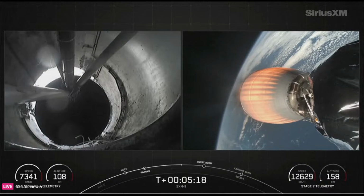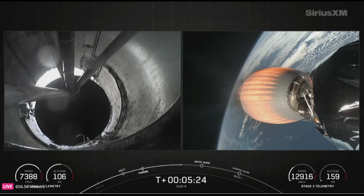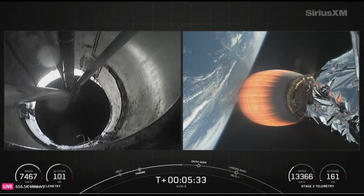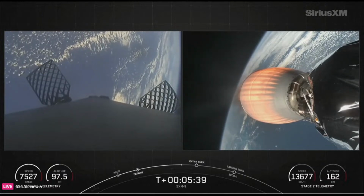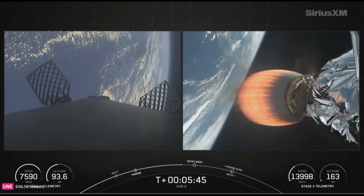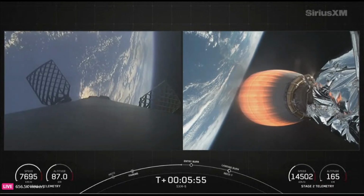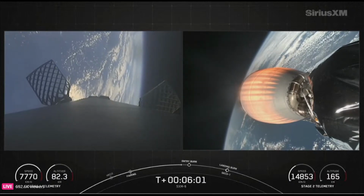And again, the second stage on the right side of your screen, continuing to head to orbit, now almost 13,000 kilometers per hour at an altitude of about 160 kilometers above the surface of the Earth. We can see the first stage is now accelerating towards the Earth. Its altitude is decreasing. You can see those grid fins on the left side of your screen. These help aerodynamically control the vehicle as it re-enters the atmosphere. So pay attention to those. You can see them sort of tilting and guiding the vehicle as we head towards the drone ship. Both stages continue to follow nominal trajectories. Great news there. Everything still looking good for both stages.